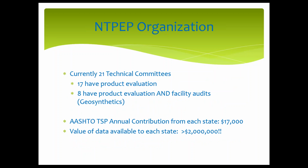So currently NTPEP does have 21 different technical committees. 17 of these committees involve product evaluations, while 8 of the technical committees contain product evaluations and audits. One of these examples, of course, what we're focusing on today, is geosynthetics.